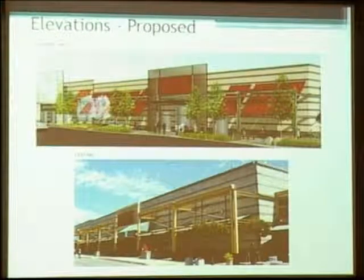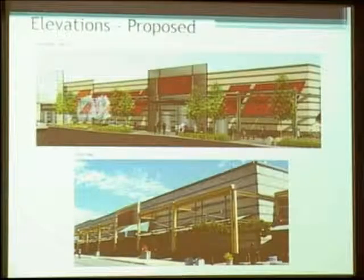This elevation is Sports Authority. Sports Authority is existing. They're not going anywhere. They're remaining, but we felt that it was important to take this and give it more life and more vibrancy, similar to what we're doing for Nordstrom Rack and Ulta Cosmetics.